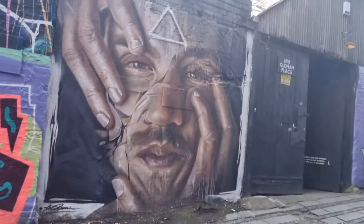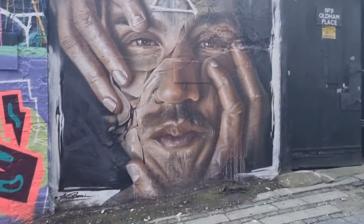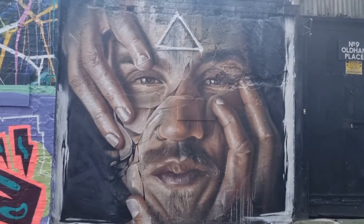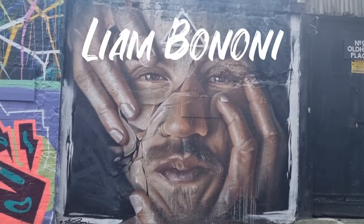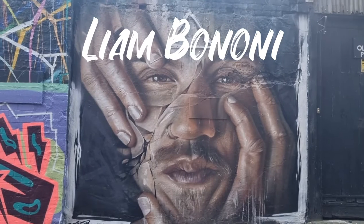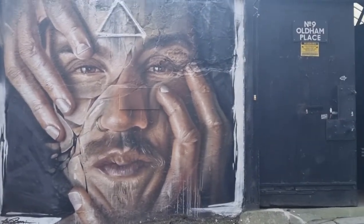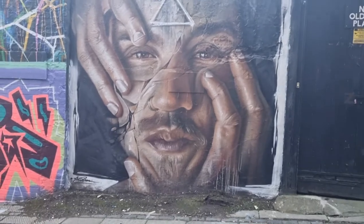You remember who the artist is that did the one on the wedding house? This artist is amazing. He's called Liam Benoni. Oh, I hope I've said his name right. The building roofing has got like ties into it all. It really does, doesn't it? That's incredible. What an amazing artist.